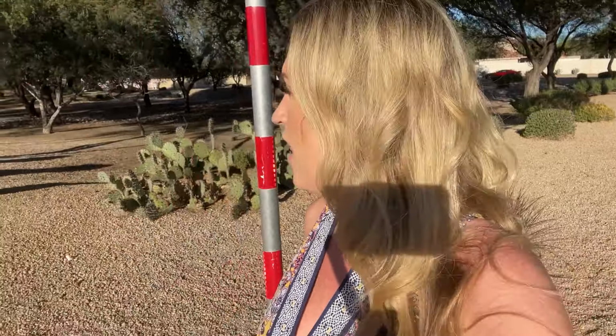So some houses will back to these, and it'll be a view fence, considered a premium lot. But you want to be aware, because you do get water during the summer in those areas, and you can get mosquitoes. Not as bad as what you would have in other climates. We're pretty dry here, but you can definitely get mosquitoes in that July and August time frame.